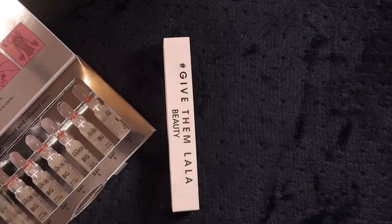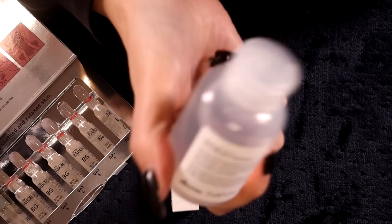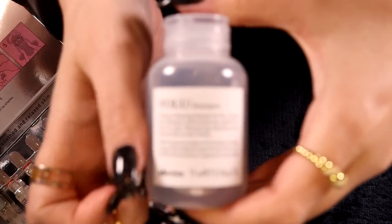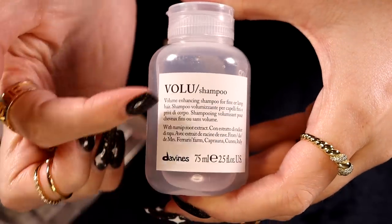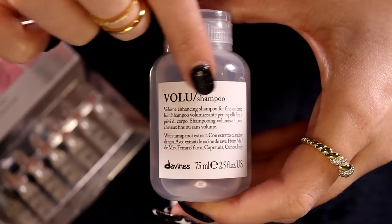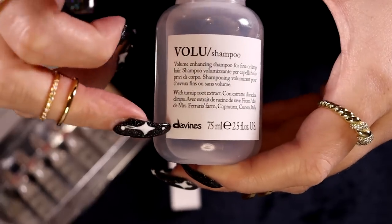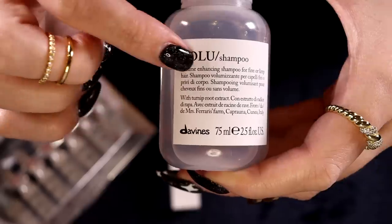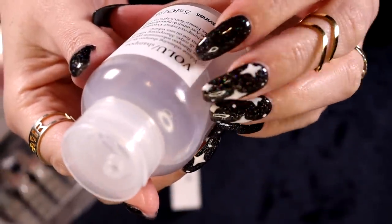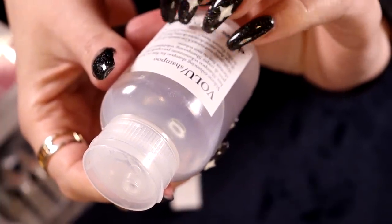Okay. Next, we have the shampoo. So I was right that it was a shampoo, but not on the name. I feel like the name I said, Momo or something like that, was up here, something to do with the type of shampoo. But this is Davines. That rings a bell. Volume shampoo. So volume, I'm guessing. Volume enhancing shampoo for fine or limp hair. That could be good for me.